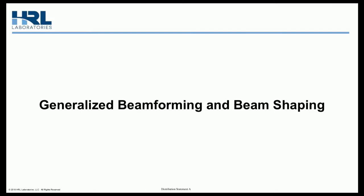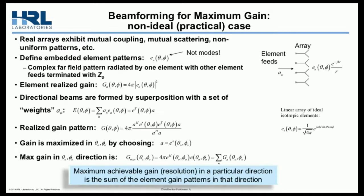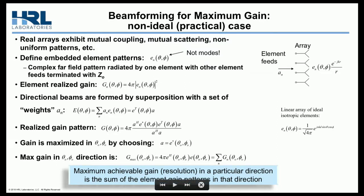So the next thing I'm going to be talking about is how to do beamforming and beam shaping using some of these concepts. Now I'm going to switch gears a little bit. I've talked about modes, but now I'm no longer going to talk about modes. I'm going to use the embedded element patterns of an array, which are these E sub n functions. They're typically vectors, but I'm going to do a scalar treatment here because it's simpler.